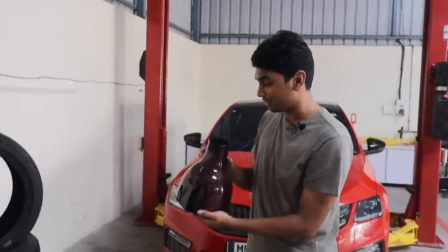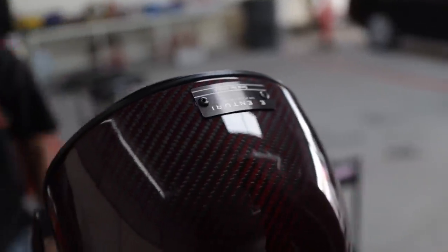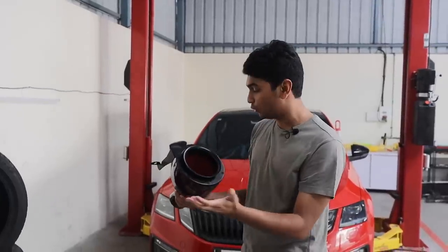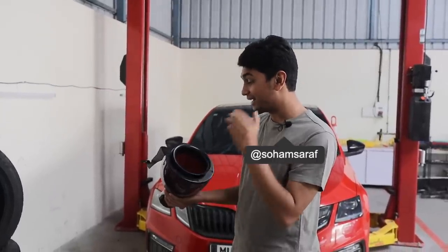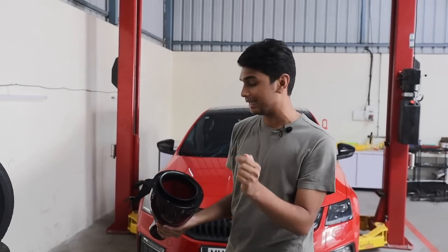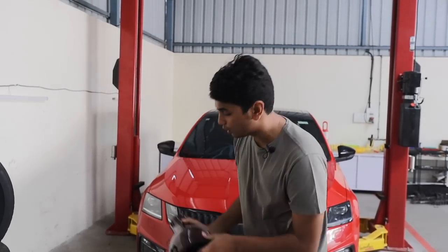And this is, first of all, the prettiest air intake I've seen. It has red carbon pattern inside it. And this thing alone can give you 19 horsepower. And it is one of the best airflow intakes in the business. And in fact, this is one of the first Eventuri intakes to go in a VRS inside India. So this is a very special component.